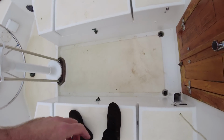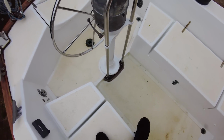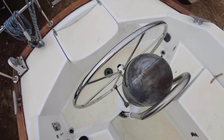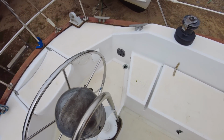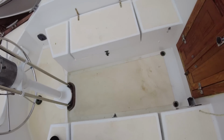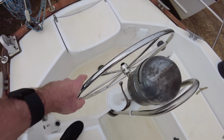The cockpit scuppers aren't working because the boat is on an angle aft, so there's a little bit of standing water in the cockpit because of that, just the way that it's being stored. But there are scuppers. There's 4 scuppers actually, so when the boat's in the water, totally fine.